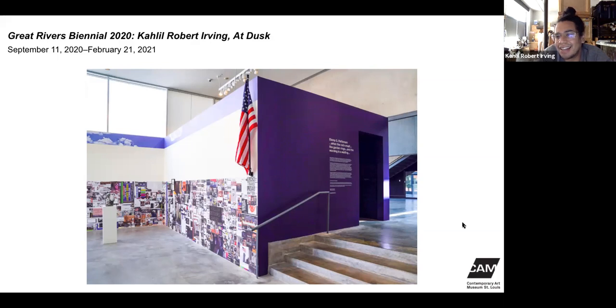Well, at dusk means it's about to become nighttime. So things that might happen in the night, or things may happen in that transition from the heat of the day to the cool of the night. So I thought At Dusk was a great use of vocabulary as a means to talk about this transition one is about to experience while walking through the museum.